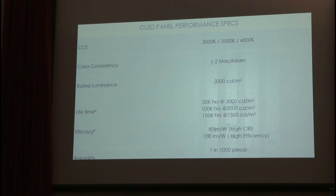Now let's go into the performance of OLED. 3 years ago, when I stood here, I told you about the performance of OLED. And now 3 years later, the advancement of that OLED performance is really astounding. I remember 3 years ago when I talked about the efficiency, it was very, very low. It was something like 20 lumens per watt. Now 3 years later, it's 80 to 100 lumens per watt. In terms of color temperature, we have three different color temperatures: 3000 K, 3500 K, and 4000 K. And in terms of the color consistency, it is now plus or minus 2 MacAdam ellipse. That is very, very good.